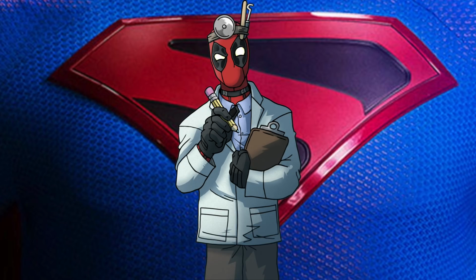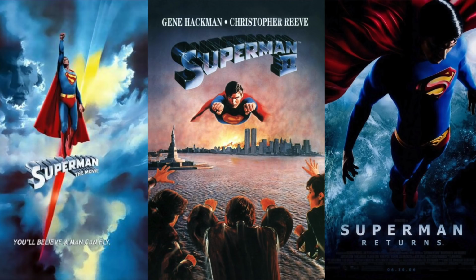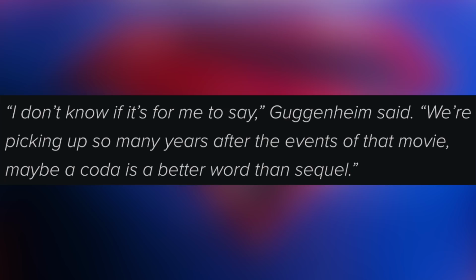You know what the coolest part is about these pictures though? I think, keyword here is think, that these pictures, along with a statement from Mark Guggenheim, finally, definitively prove that this version of Superman is the same one from the official Christopher Reeve continuity, meaning the one we saw in Superman 1, 2, and Superman Returns. Back in August, during an interview with Slash Film, Guggenheim was asked whether or not the appearance of the Kingdom Come Superman in the upcoming crossover could act as a sequel for the Superman from the classic movie continuity, and he stated, "I don't know if it's for me to say.